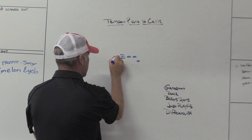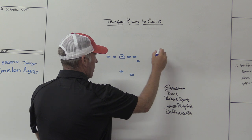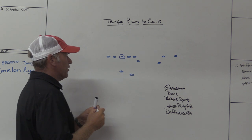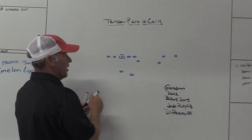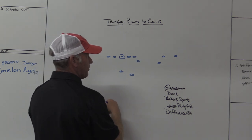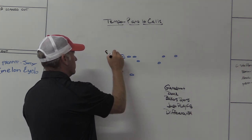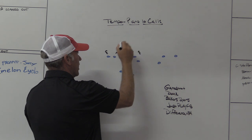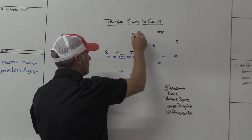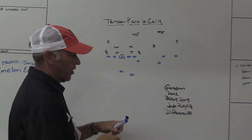Okay, maybe we can go with like a two-back. So maybe we can go with like a two-back quads look where, let's just say we're going to cover up. So we're going to put three receivers to the field. We're going to have a Y off. Okay, so we're going to have three receivers to the field. We're going to go Y off, all right, in some type of setting. And now what we're going to do is we are going to, again, use some window dressing. So we're going to use some window dressing now where we're going to start this way.